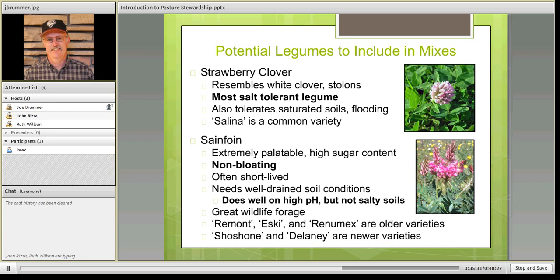Sainfoin is another non-bloating legume, extremely palatable, high sugar content, can be short-lived, needs well-drained soils, doesn't like its roots to be wet, does very well on high pH, the alkaline soils, but it doesn't like salty soils. So high pH, but no salts. It's one I do recommend if you're trying to draw wildlife into your property. Deer and elk just love this species because of the sugar content.